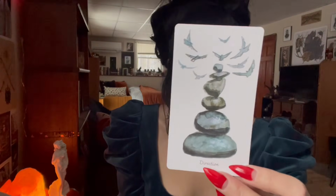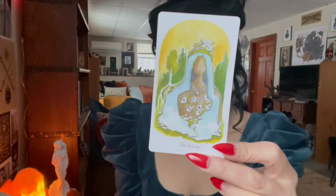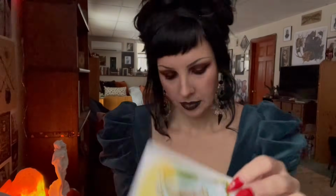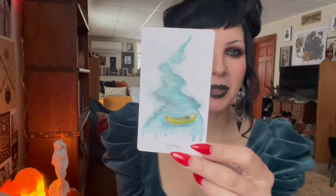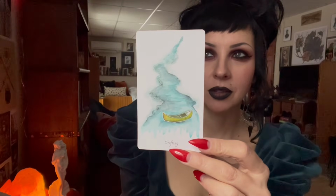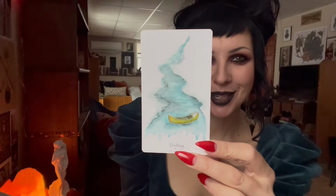Direction. Oh, I like that one. The Divine. The Dreamer. Oh, drifting. You know, it's so funny, I've been thinking a lot about going canoeing down the Saco River in Maine when I was young lately. And now I've got this image here too.